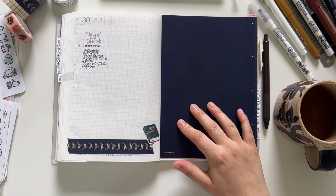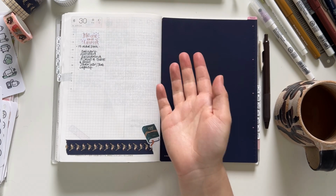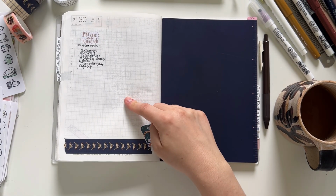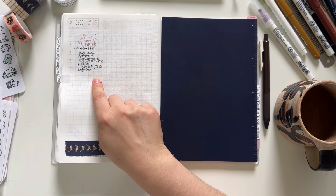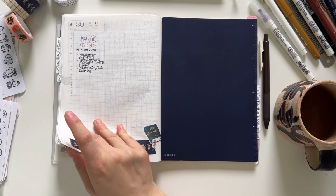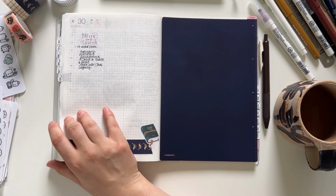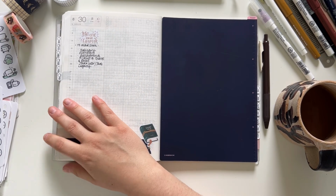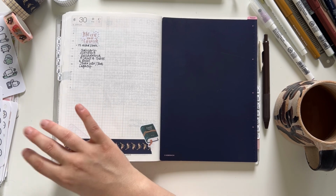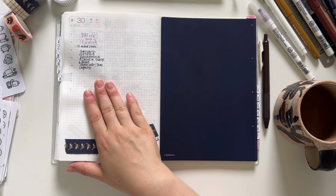But yeah, I think that's everything, because tomorrow is the 30th of June, which is the last day of June. I did start this little list last night using some stickers from Mohrenkunst of books to read soon. I think I've made another one of these somewhere in this planner, but I just decided to make it again. And then I didn't manage to finish it because it got late, so I thought I'd finish it another day.